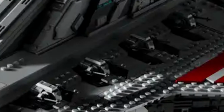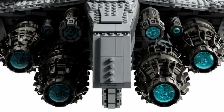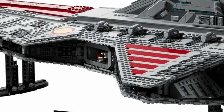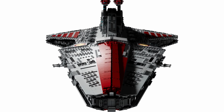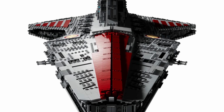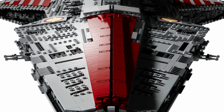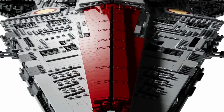In terms of features, this set includes almost everything it needs. Republic insignia, turbo laser cannons, multiple engine thrusters, side hangar bays. However, this set does not include opening hangar bay doors at the front. Sure, the doors are there, but they don't open, and that is something that fans have been dying to have in a LEGO Venator, and I think this was the opportunity to finally get it.